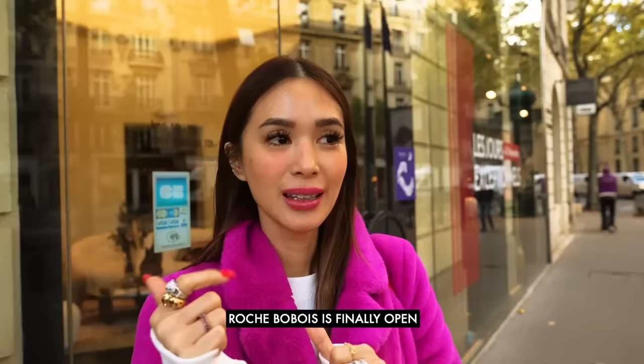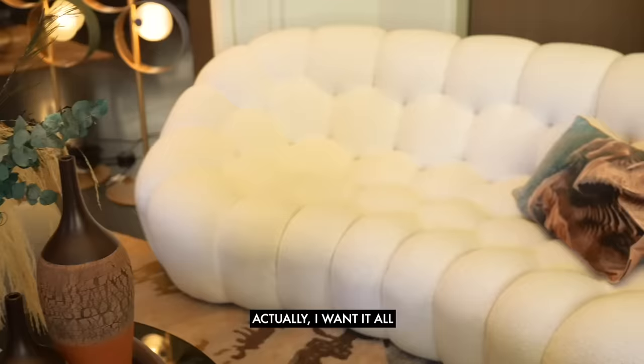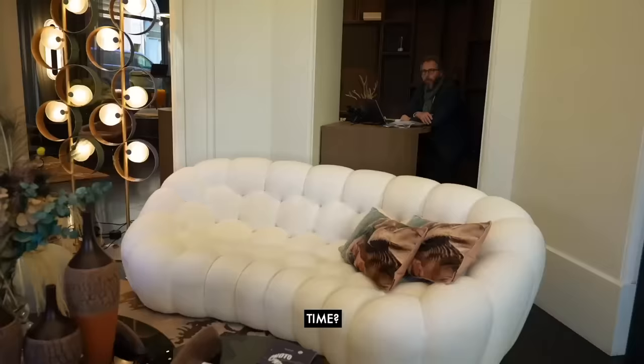It's another day and this was closed. La Roche-Bois is finally open and we're gonna check it out. This is the one I want. Actually, I want it all, but this is the one. It's a confirmation. Time, about right now, currently, end of January for delivery. Okay, great. Yeah.